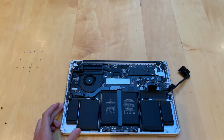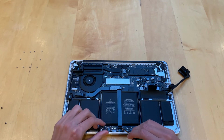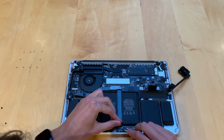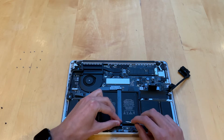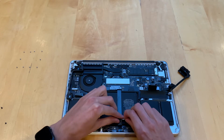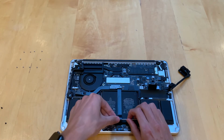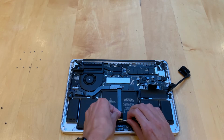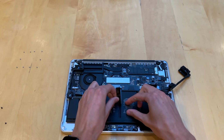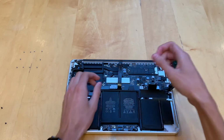And then the next thing we're going to do is this connector here we need to remove. So if we go ahead and pull up on the little connector here to release it, like so, and then we just need to get underneath here and start disconnecting it. So if you just pull back, it should ease out of the connector like so. And we just need to peel back very carefully the cable off the battery like that and just push it back out of the way.